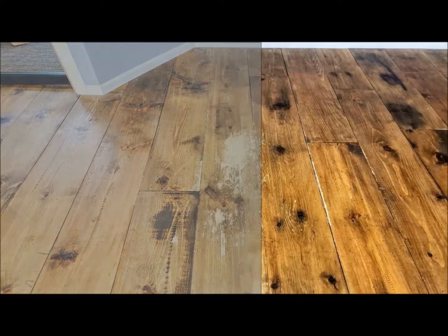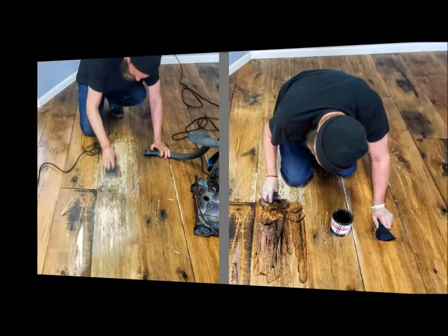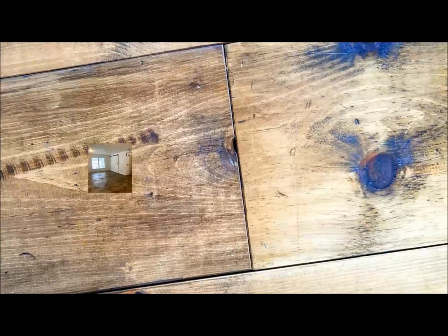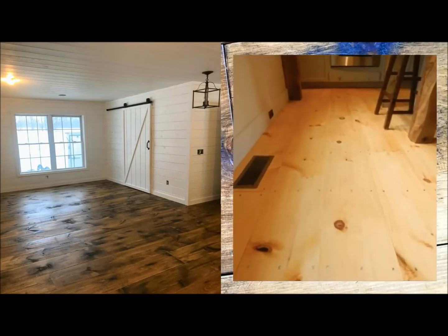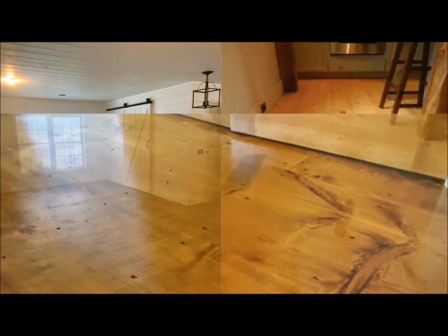You should expect them to creak, to move, to cup, and to bow a little. You will see character cracks and knot holes in some boards as well. I am telling you, this is the real deal.